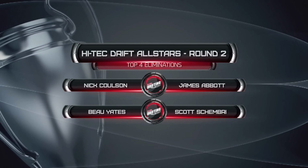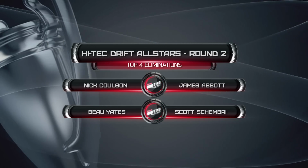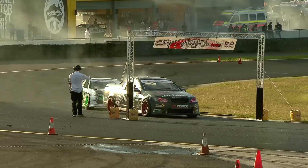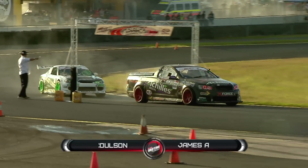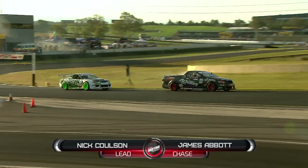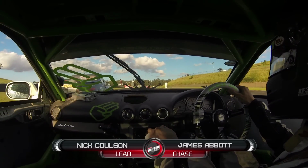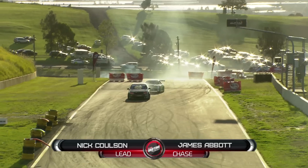And Nick Coulson has James Abbott, a strong matchup, but to be fair, Bo Yates versus Scott Shemry on the other side is just as difficult. I guess, Dave, we do have a chance of an all-Blaze unit final here today. Not that Coulson or Yates are going to let that go easily. I mean, it's a star-studded lineup here, and you can see both of them lining up side by side, getting ready to go for a really fair battle, and I think that's exactly what we're going to see.